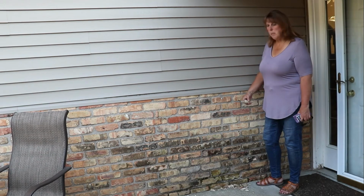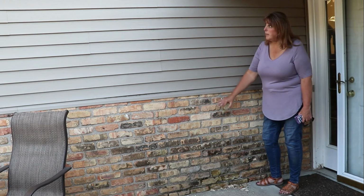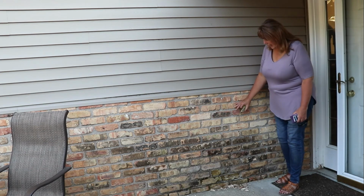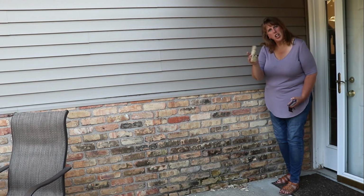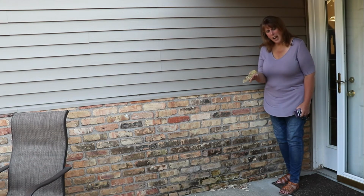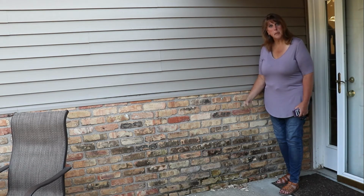Hey Tim, I have a buyer who's buying this cute split entry house with the brick maybe a third of the way up. But hey, if you look at this, it is all kind of peeling off in chunks like this. What would cause this to happen to this brick? And is this a serious problem?